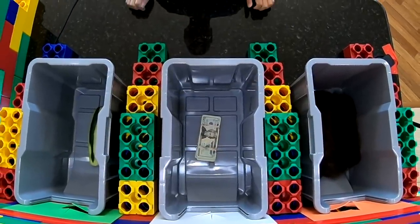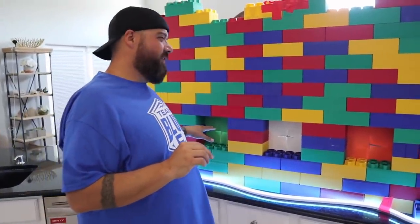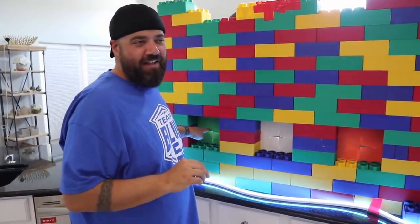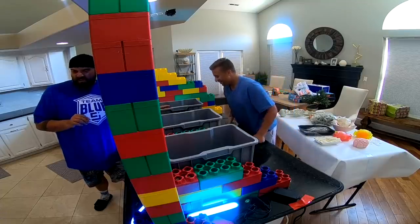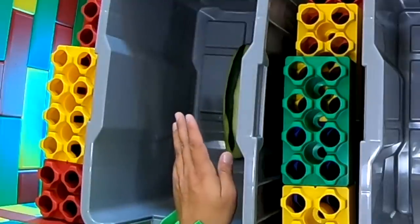Okay, Carl, what color are you gonna pick? I think I'm gonna go for the green. Okay. Ready? Yeah. Last time I did this, it was that pokey bonsai tree thing. So far, so good.